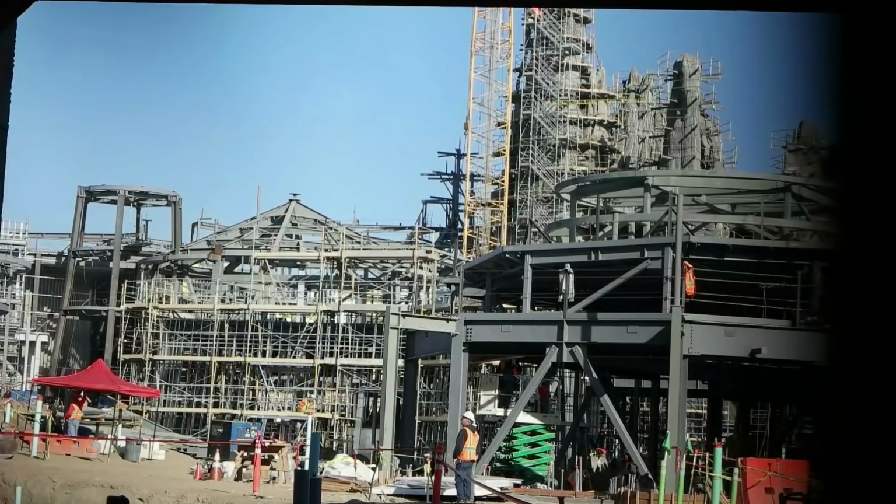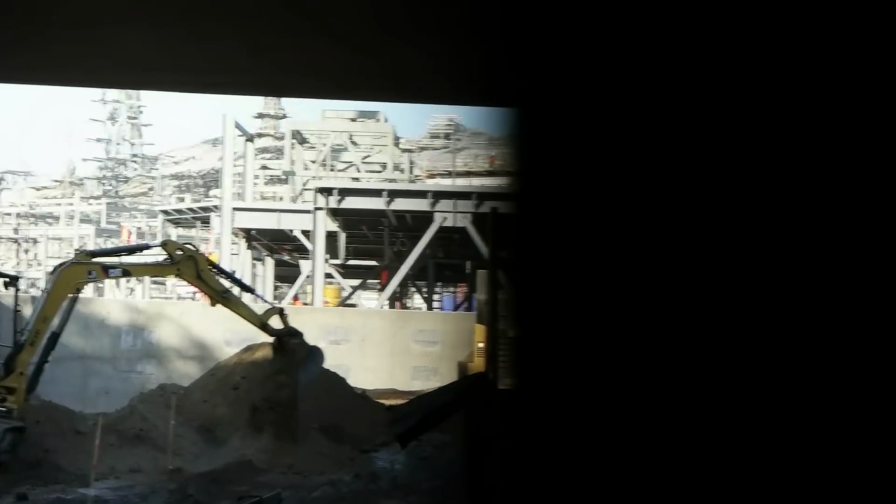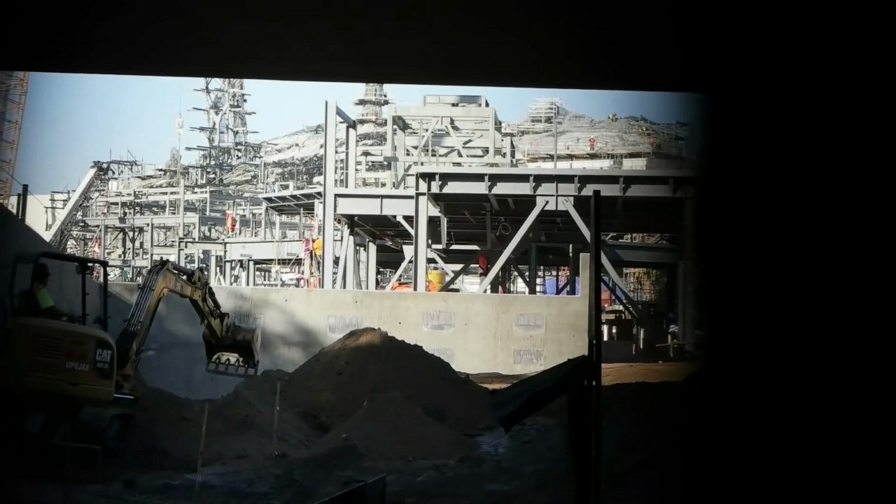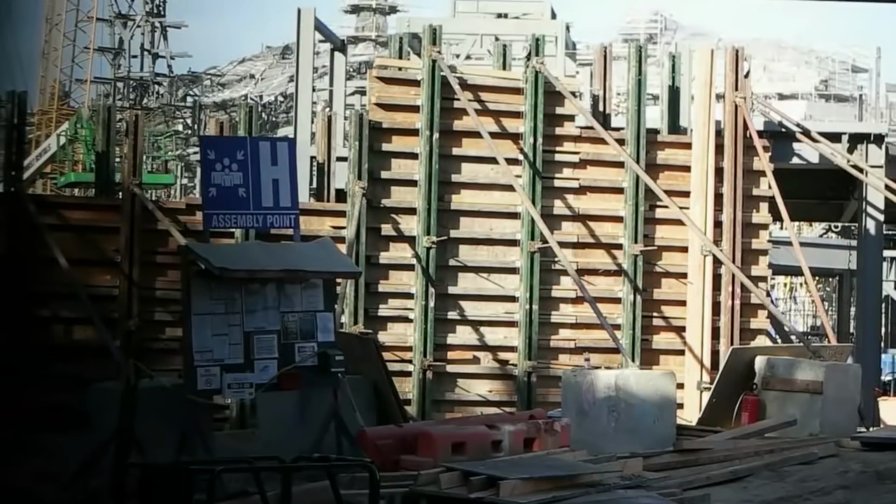Next, we'll peek through the fence at the tunnel entrance, the one that's closest to Fantasyland. From this tunnel entrance, we're able to see the new concrete wall that has been made. This is what it looked like last week. You can see the concrete forms in place to create the wall. Next, I'll dissolve the picture back to what it looks like now.